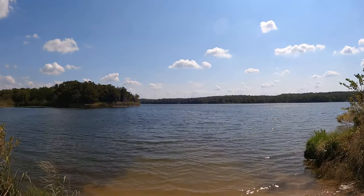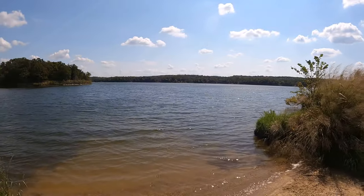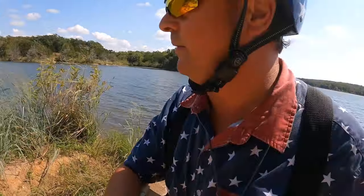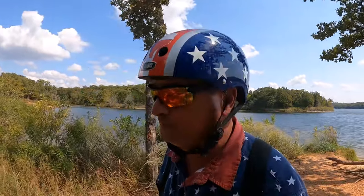There's Lake of the Arbuckles. Beautiful clear water. I mean, that is just super clear. Do a little more exploring here. This is just down from my campsite, so I didn't have a water access site. So far, I haven't seen any water access RV sites, but I've only just started looking. So let's go see some more stuff.